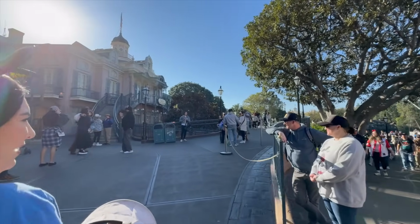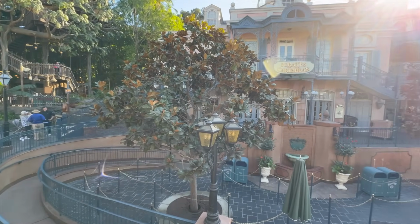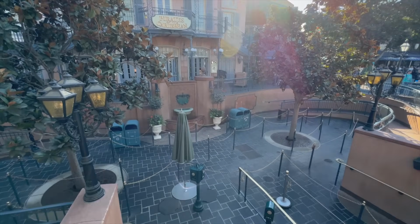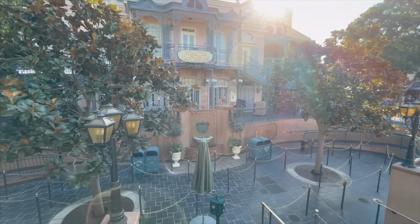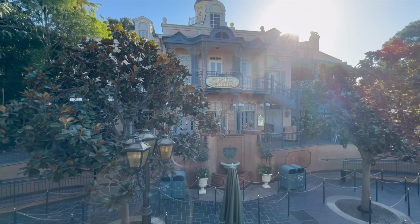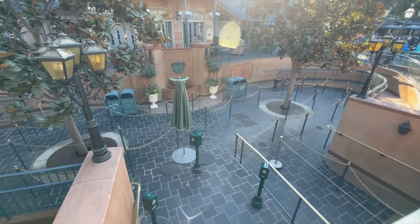All right, now we are making our way to New Orleans Square from Adventureland. And we have some food to pick up here at Royal Street Veranda. So let's go get it. Now, while we're here, I figured I would show you guys. It looks like the Pirates ride is down. I don't believe it's under refurbishment. I could be wrong. If you guys know something, definitely comment down below. Wow, the glare is actually really bad. But yeah, no one in line for Pirates.